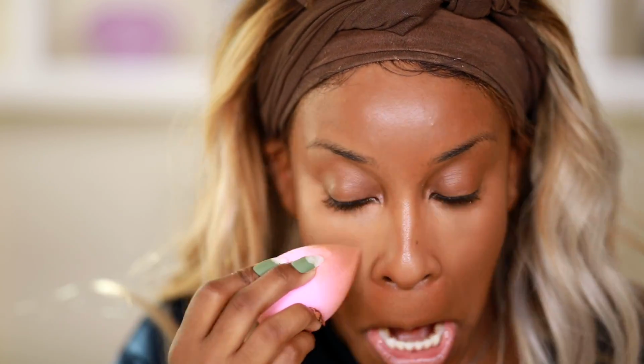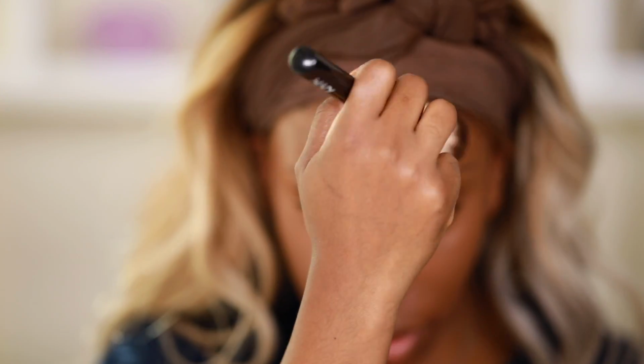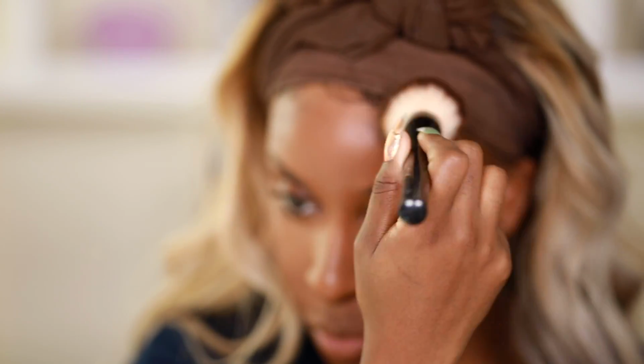Okay, I had to actually switch and blend that out with a paddle brush because waterproof products and damp sponges do not go hand in hand. Yeah, I really feel like your best bet is just blending these products out as quickly as humanly possible because it's just not gonna work. Okay, contour doesn't seem to be having any issues blending out. Everything on top of the foundation is blending nice.